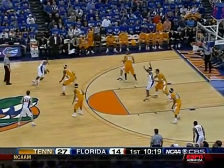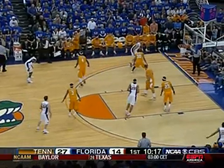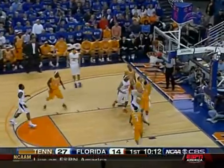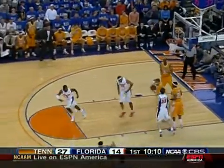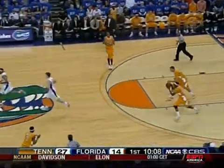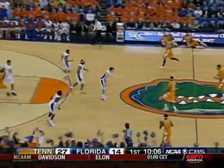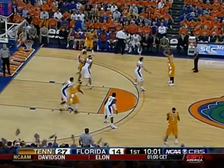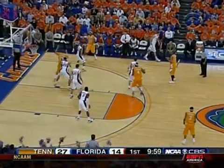Here's Shipman. Chisholm is on him. Prince is watching Werner, the former New Jersey High School Player of the Year. Here's Calathis back down the lane. Rebound by the 6'10 Williams. Florida's really struggling on offense, and Tennessee red hot on their offensive end.